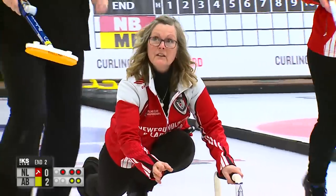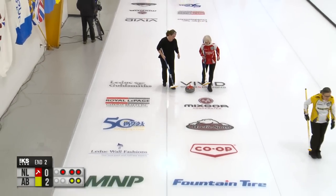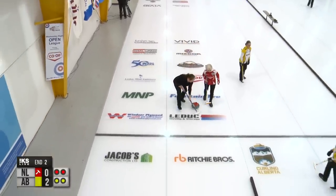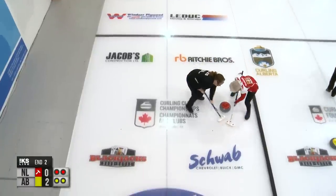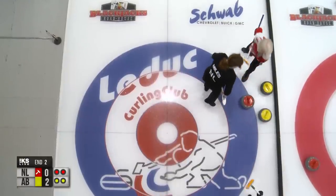As Donna Davis here from Newfoundland lets go of the stone, she'll be looking to freeze into that little pocket. As this one starts to catch some curl, sweepers are on this one. Weight looks close. Oh, and just a little rub off that top one there.